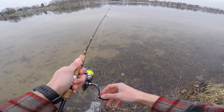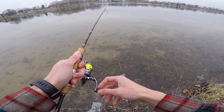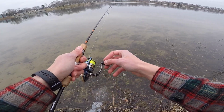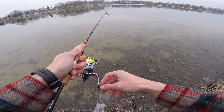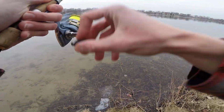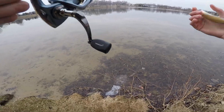Oh baby, my bobber just moved. He's playing with it again. This fish is, there he is. Come on, eat it. You little son of a gun. I think it's just a tiny gill, but it kind of just makes me want to catch him even. Yes, it was a small gill. This guy played with it 1,000 times before eating it.